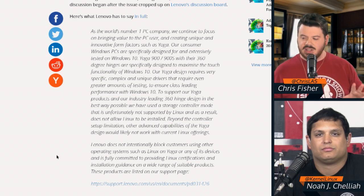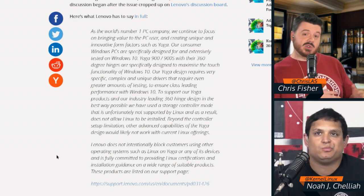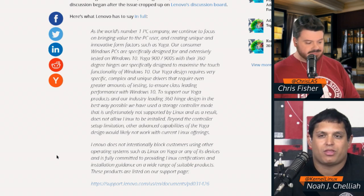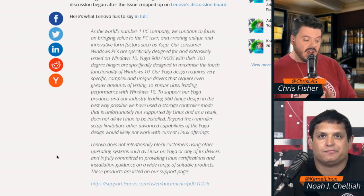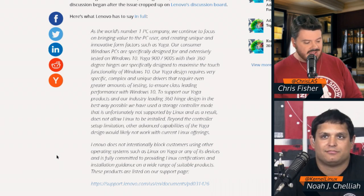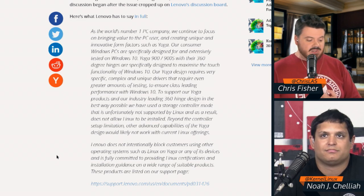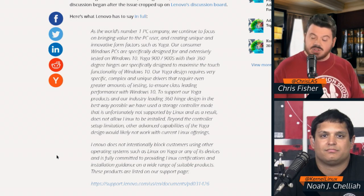So somehow, they claim to support their innovative 360-degree hinge design, they've configured their storage controller in a way that doesn't support Linux. Obviously, that's wrong, but we'll get to that. As a result, it does not allow Linux to be installed. Beyond the controller setup limitation, other advanced capabilities of the Yoga design would likely not work with current Linux offerings. Lenovo does not intentionally block customers using other operating systems, such as Linux, and is fully committed to providing Linux certifications and installation guidance on a wide range of suitable products, and they're listed here at this support page.